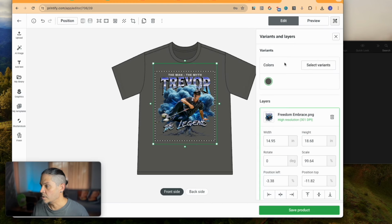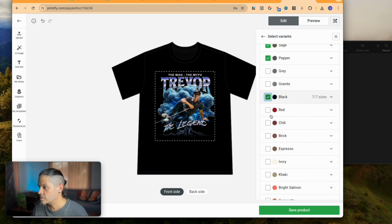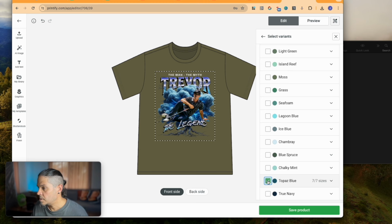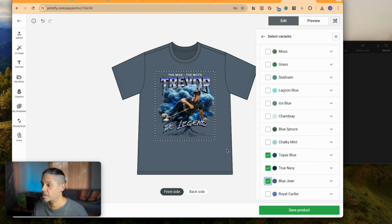The other colors that might look good with this would be sage could look good, but black always looks good. The seafoam is funny, and I think maybe topaz blue or true navy. The blue jean is cool too. It's kind of got this distress.